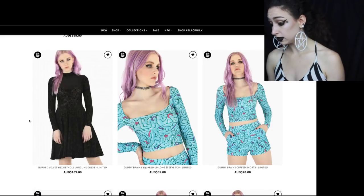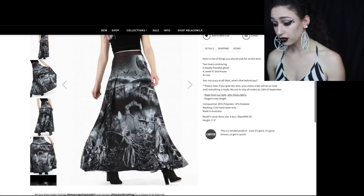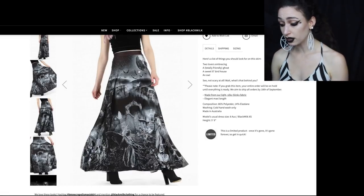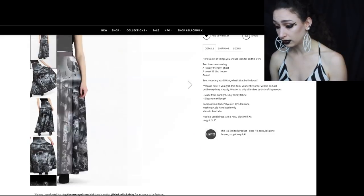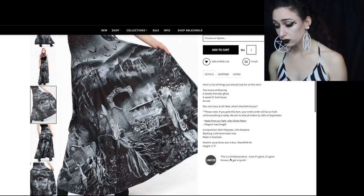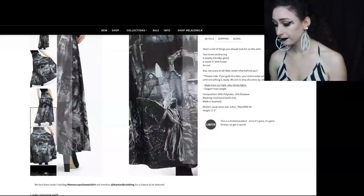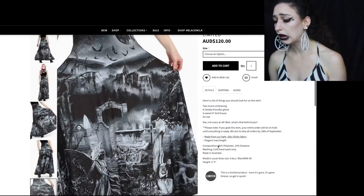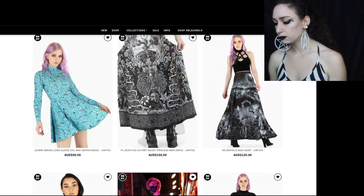Speaking of loving prints, this skirt. Oh my goodness. The moon is a skull! And there's bats in the misty cemetery and everything. Yes, yes, yes to everything. I love this so much. I love cemeteries. $120. Why? Why you gotta be so expensive?